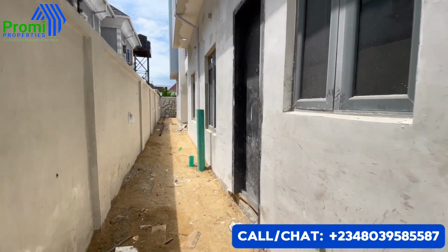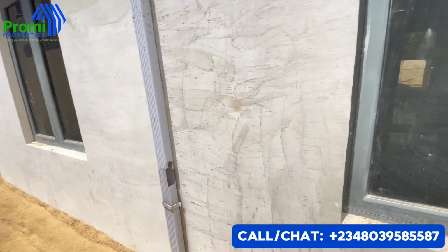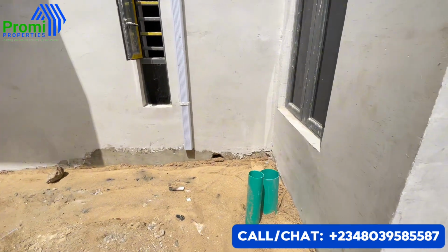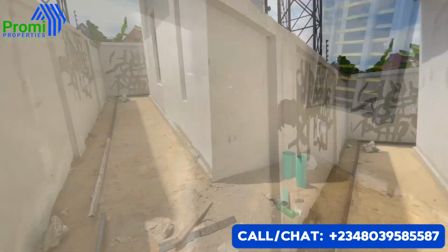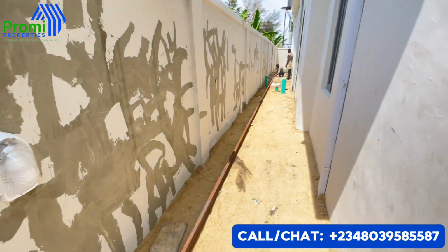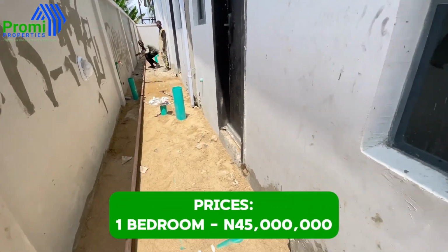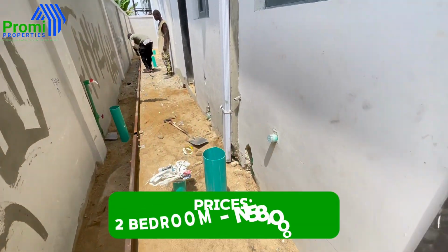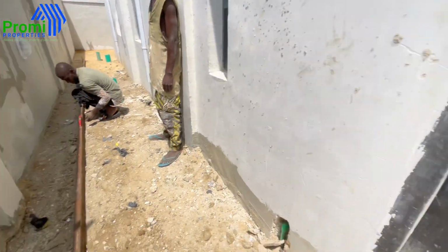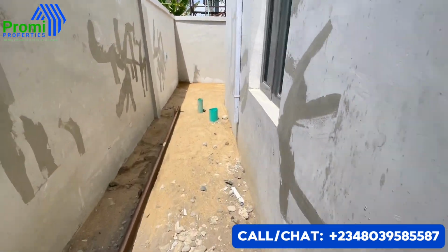So I'm going to be taking you down to the other side. You can see all these pipes are for the toilet and also for the kitchen, for the water to flow very well. If your apartment is going to be downstairs, that means you have enough space to do whatever you want to do. Maybe you just want to come out and do something. So this is it. The work is still going on here, like I said.